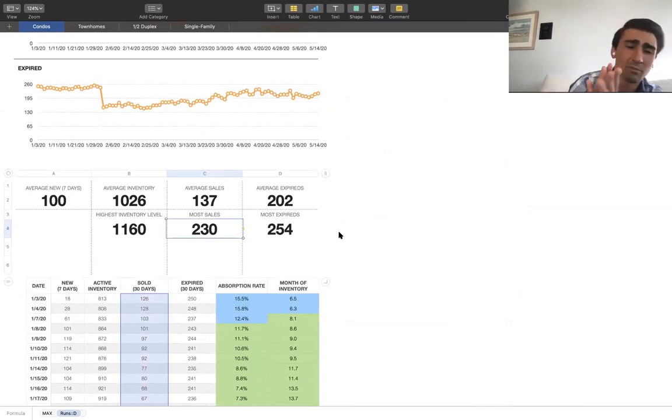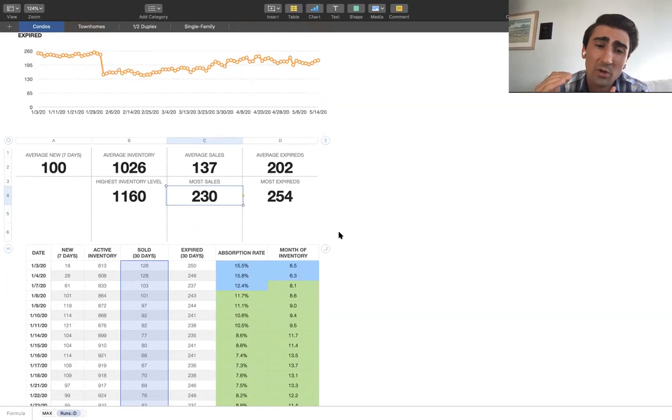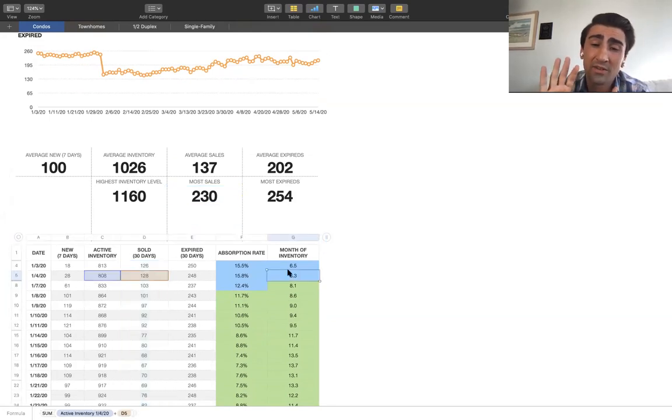Now, I talked about the absorption rate and the months of inventory. So absorption rate, similar, it's your sales to active ratio. If we're under 11% of absorption rate, then we're in a buyer's market. If we're at 11%, 12 to 19, that's a balanced market. I've got the buyers signaled by the green, the balance signaled by the blue, and a seller's market signaled by a red fill. For the months of inventory, if you have 4 months or less of inventory, that's a seller's market, red. If it's balanced, that's between 4 and 7 months, that's blue. And if it is a buyer's market, you've got more than 8 months.